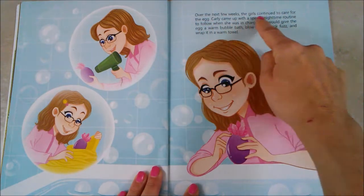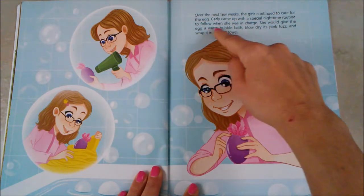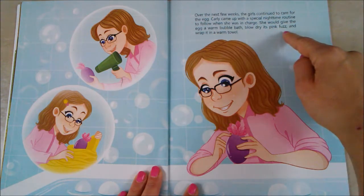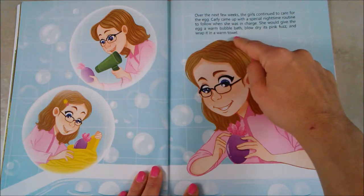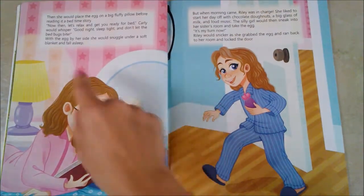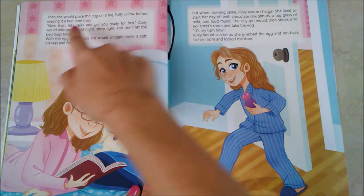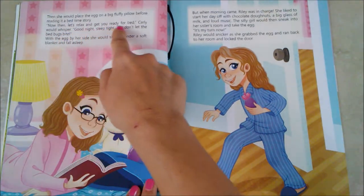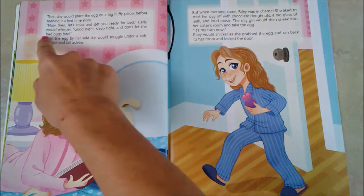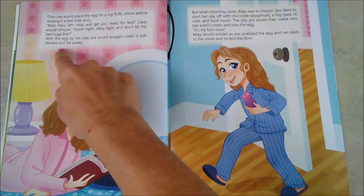Over the next few weeks, the girls continued to care for the egg. Carly came up with a special nighttime routine to follow when she was in charge. She would give the egg a warm bubble bath, blow dry its pink fuzz, and wrap it in a warm towel. Then she would place the egg on a big fluffy pillow before reading it a bedtime story. "Now then, let's relax and get you ready for bed," Carly would whisper. "Good night, sleep tight, and don't let the bed bugs bite." With the egg by her side, she would snuggle under a soft blanket and fall asleep.